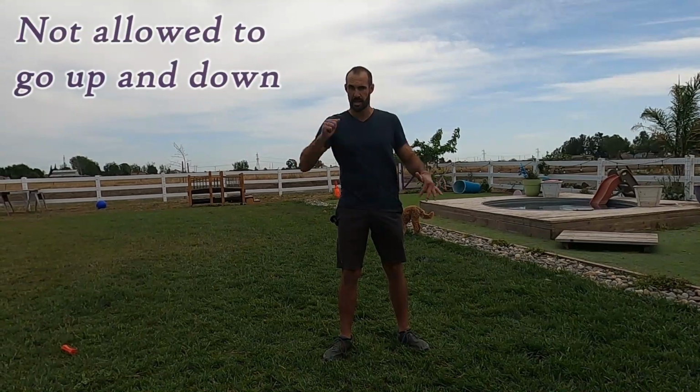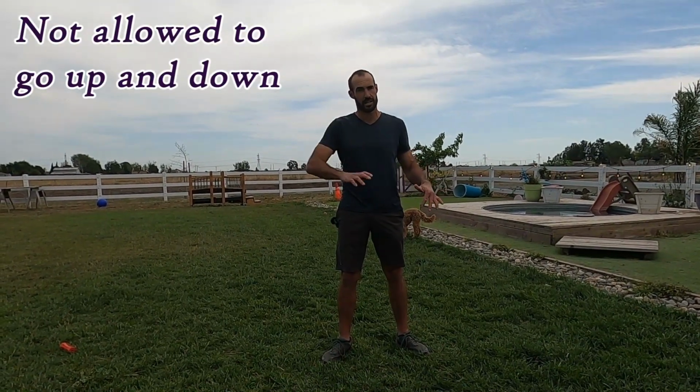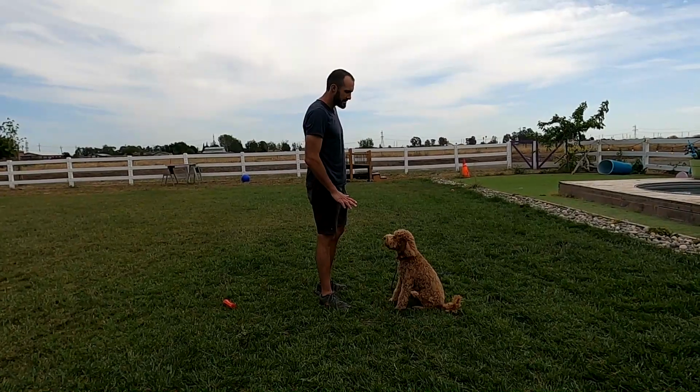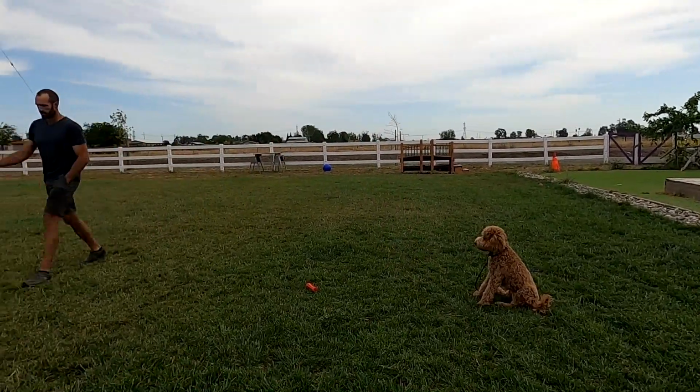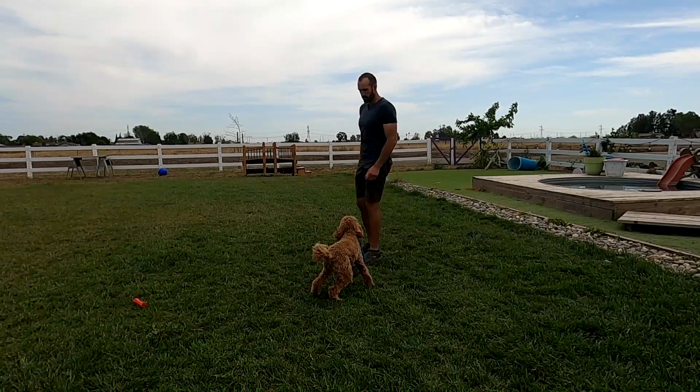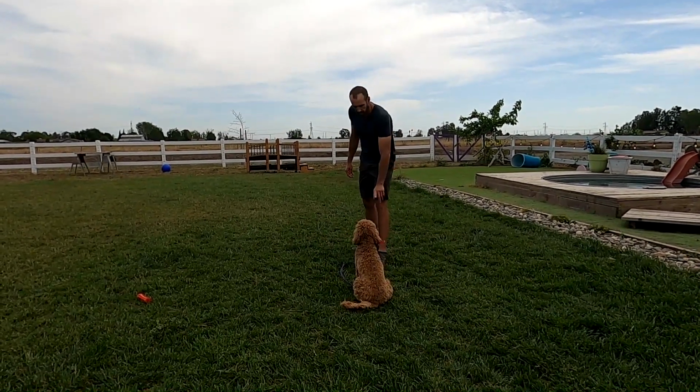Some notes about this is we don't allow a dog to go up and down from a sit to a down, right? So once your dog lies down, they need to maintain that down position from that point on. They're not allowed to then pop back up into a sit. Stay. No. Down.